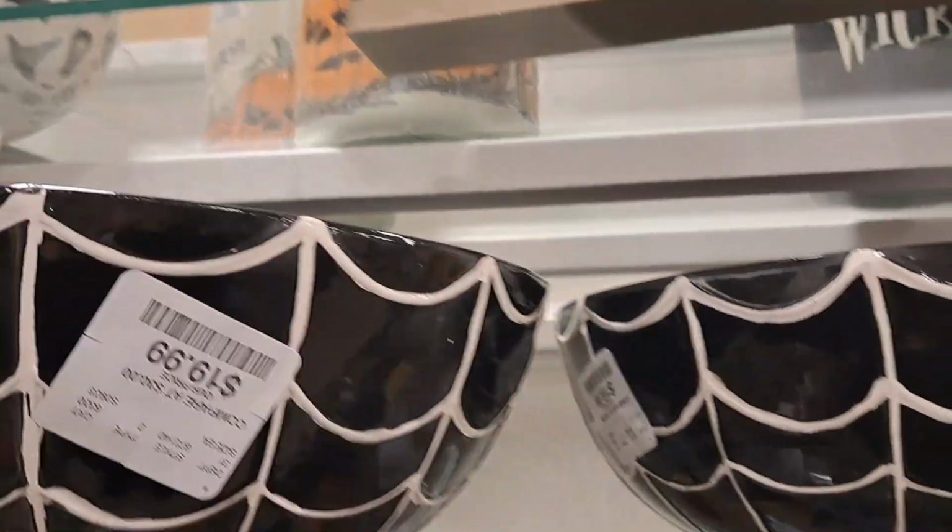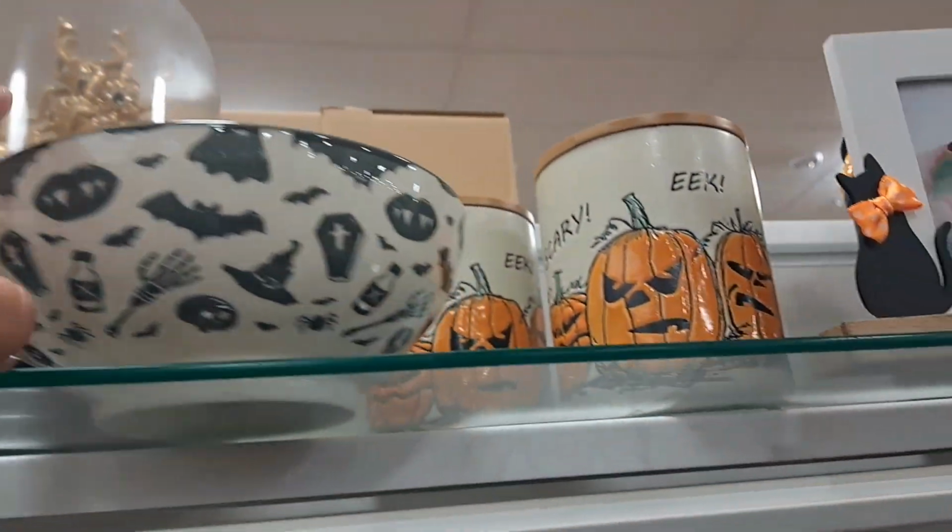These are really neat because they're bowls, but they're also decorative pieces, and I love the lights.